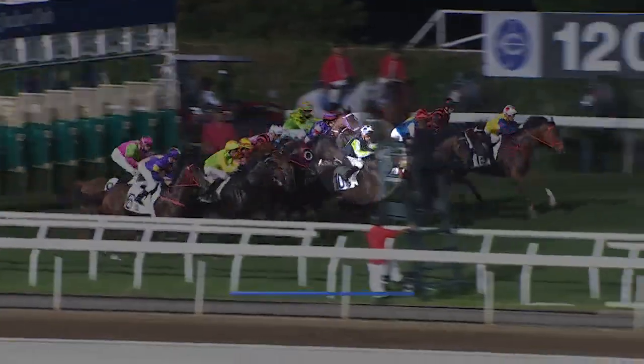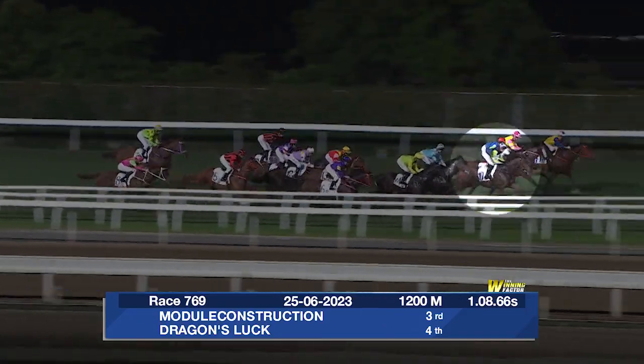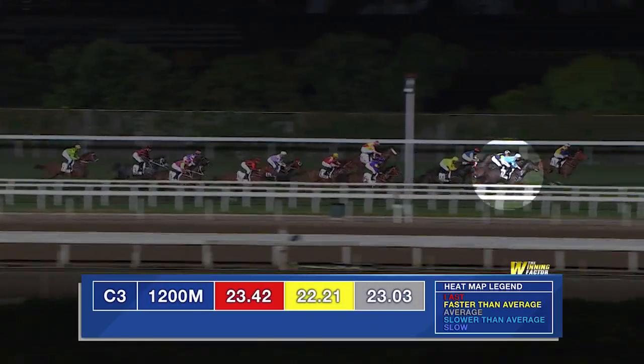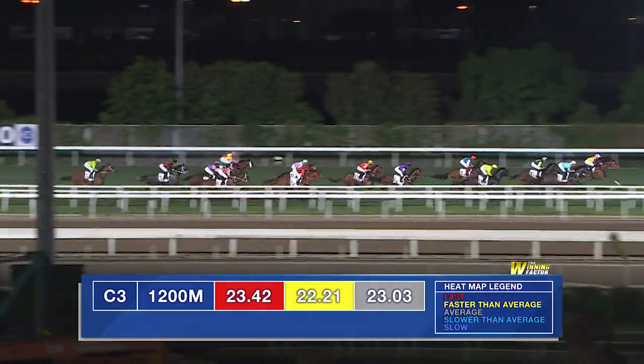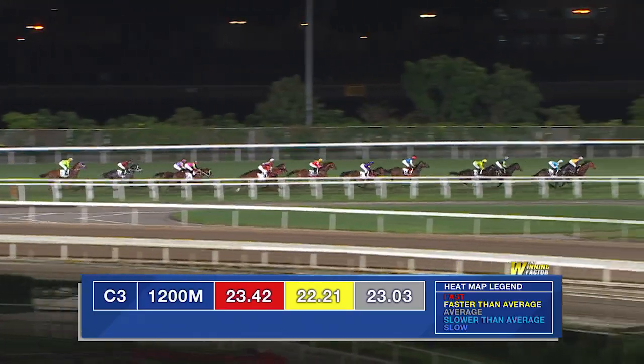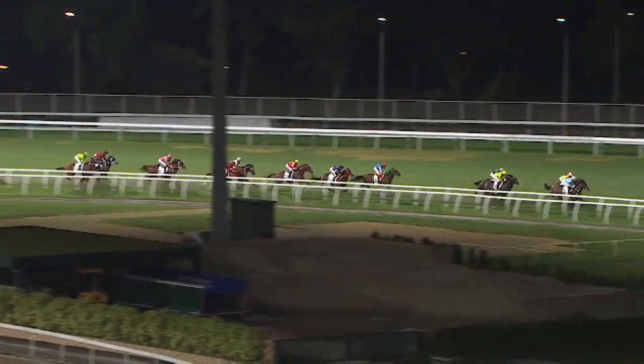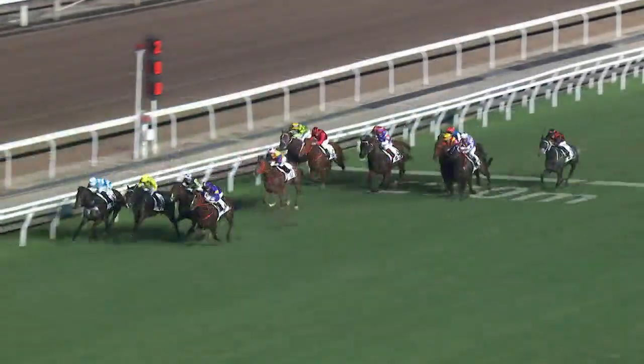But first of all, let's take a look at the form of these two horses. And the first race I'm going to take a look at is from last season, and this is race 769 back in June. Now, in gate 8, dark and light green colours, Module Construction jumps well, while gate 7, blue colours, Dragon's Luck is a touch slow out. And then Lyle Hewitson makes the cardinal error of driving through for the lead after missing the start in a quick early speed. So poor old Dragon's Luck has already burned a lot of his energy by the time they get to halfway, while Module Construction has had it a little easier, sitting just back off the pace.